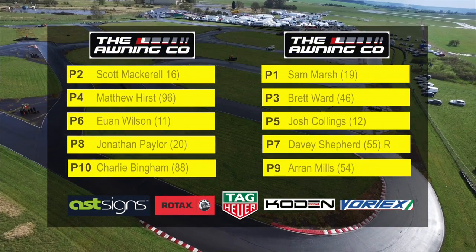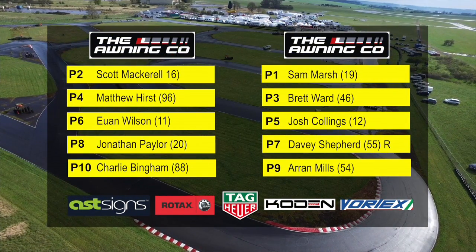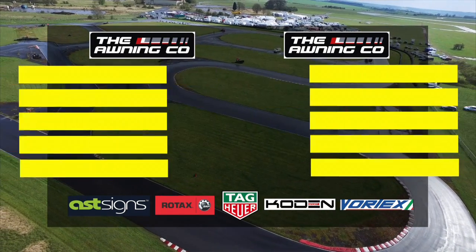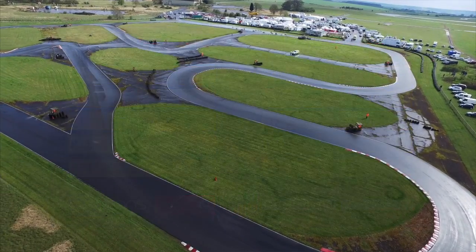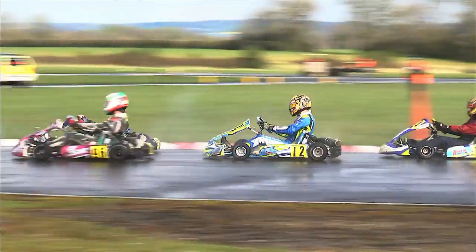From Junior X30 to Senior X30 here at Little Rissington, and Sam Marsh and Scott Mackerel, not surprisingly, on the front row. Brett Ward and Matt Hurst on the second, Josh Collins, Ewan Wilson, the rookie Davey Shepherd and Jonathan Paler rounding out the top 8, and Jack Partridge in P12 could be one to charge through the field as into the first corner we go for the first time, and already Sam Marsh has lost the lead.